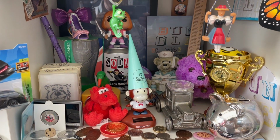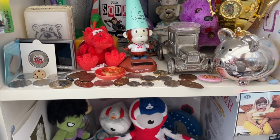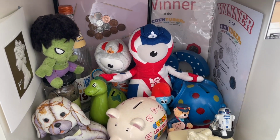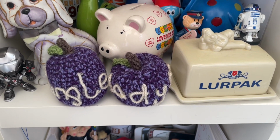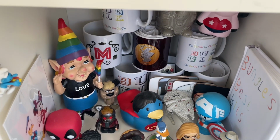That's Jib Walter there with his little hat on. There's some special coins. More Olympic merch and plushies. Star Wars is another thing I collect. There's R2-D2 there. Couldn't resist the Lurpak butter container. Mugs from other coin channels as well as ours.